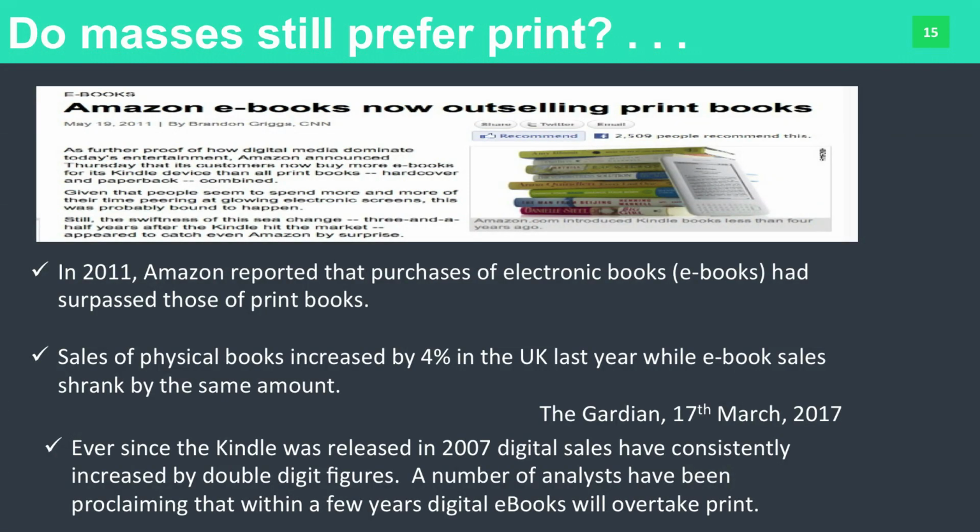Likewise, books. Now, in 2011, Amazon reported that purchase of electronic books, or ebooks, had surpassed those of print books. Of course, sales of physical books increased by 4% in the UK last year, that was 2017, while ebook sales shrank by the same amount. So, it is like going up and down, but the trends are there that ebooks are doing well. In fact, ever since the Kindle was released in 2007, digital sales have consistently increased by double digit figures. A number of analysts have been proclaiming that within a few years digital books will overtake print books, which has already happened in 2011, although we are seeing lots of ups and downs.